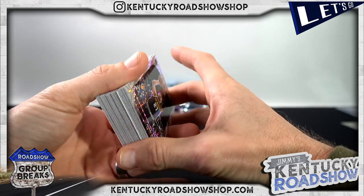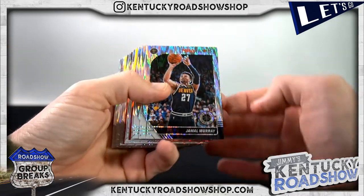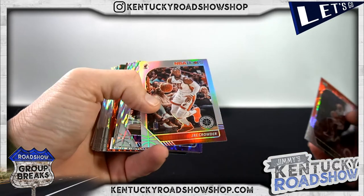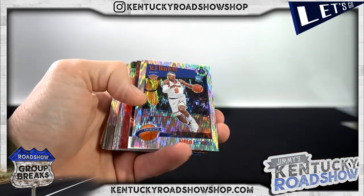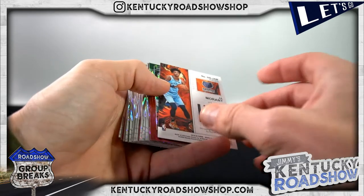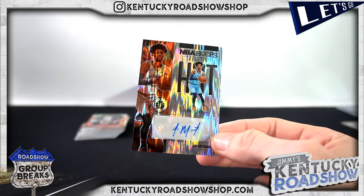Yeah, the die cut, the color rush. I think of Mahomes jersey, right? And then there was a Sherbert auto. Or was it a patch auto? There were a couple of them. I can't remember which came out of which break. Jay Crowder. Kyle Kuzma. RJ Barrett. Holy cow. Hot signatures, Ja Morant. And we rolling.